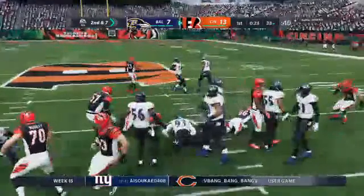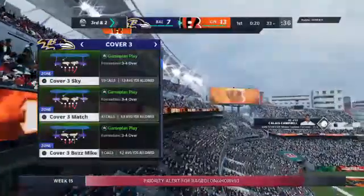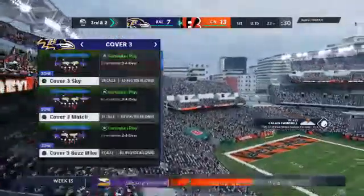On 2nd down, here's Mixon. This will go for 5 up to the 33. A quick burst there, and he nicely bit off a pretty decent gain. It's a gain of 5. Brings up 3rd and 2.